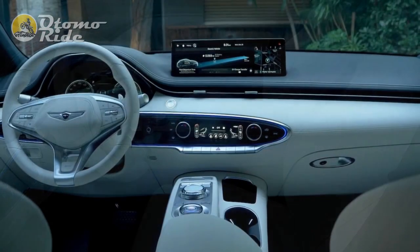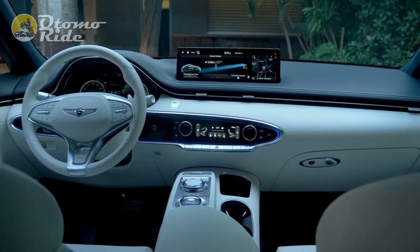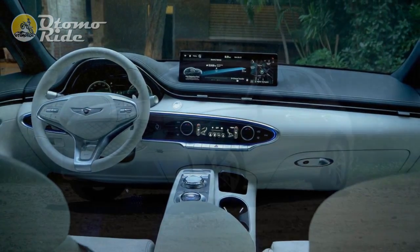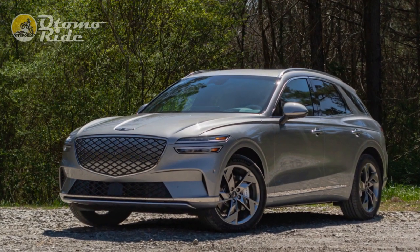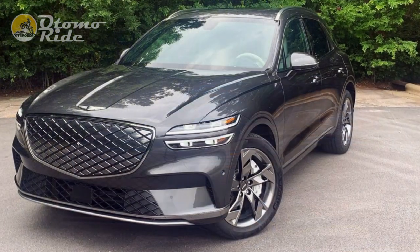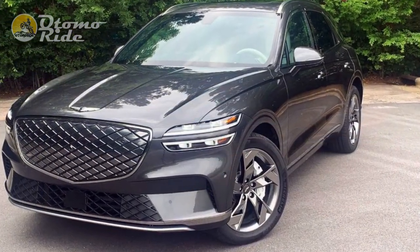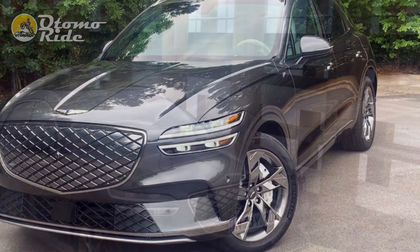The interior. Just like outside, inside we're dealing with a space that's essentially the same as the ICE GV70. And that's a pretty good thing, because the environment is airy and very quiet, the seating comfortable, the materials first class. Genesis has made sure this can be considered in the same breath as the German luxury models in the segment, put it that way.